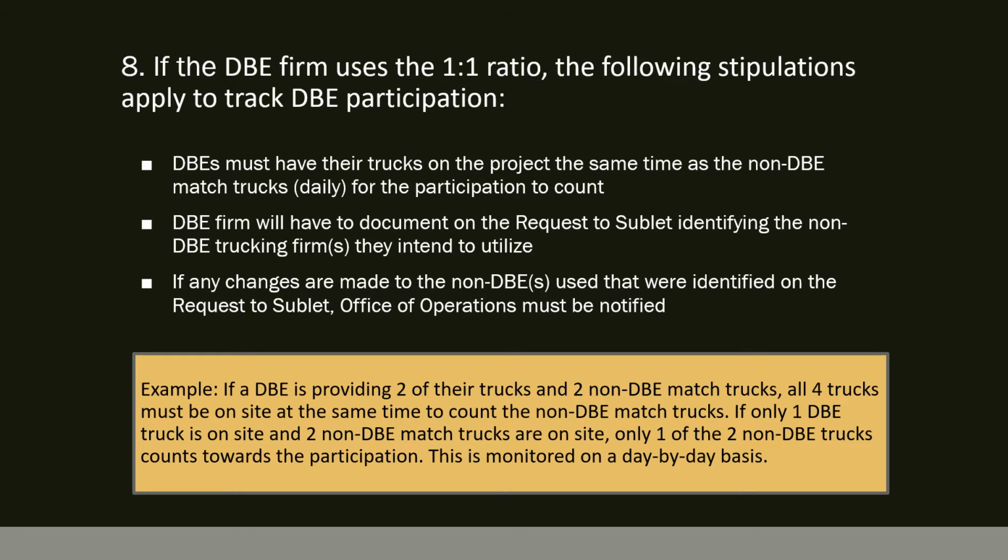If the DBE firm uses the 1-to-1 ratio, the following stipulations apply to track DBE participation. First off, the DBEs must have their trucks on the project at the same time as the non-DBE match trucks for the participation to count. For example, if a DBE is providing 2 of their trucks and 2 non-DBE match trucks, all 4 trucks must be on site at the same time to count the non-DBE match trucks.